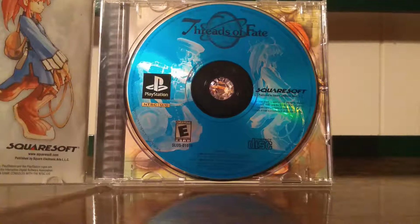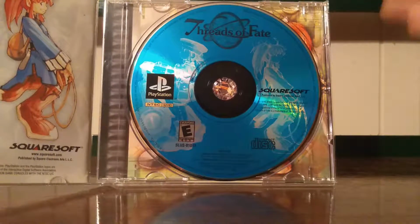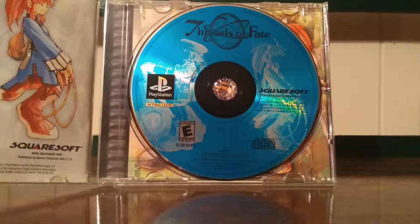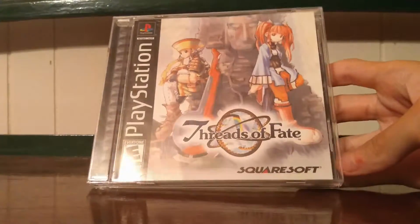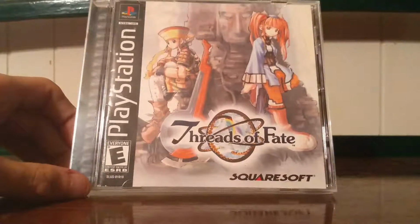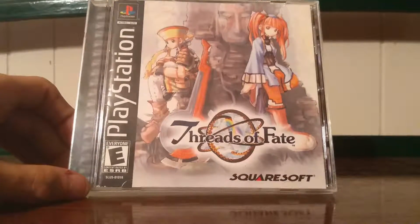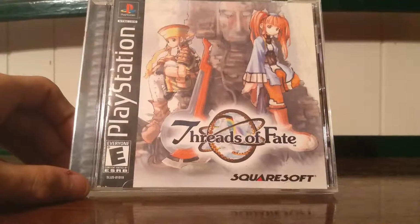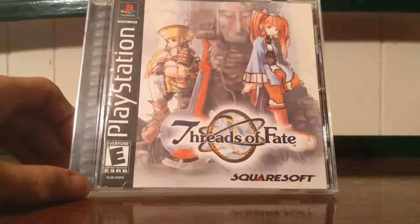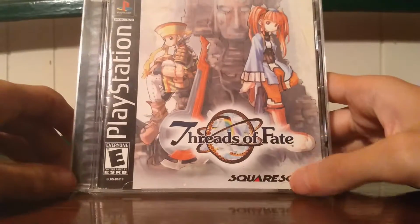I'd wanted this game for quite some time, but I always make sure I have the case and the book at the very least. If it's got any inserts, then that's cool too. But at the very least, I want it with the manual. So it took 8 different times since December before I finally was able to find a copy of this game. Probably more than that, and that definitely irked me.